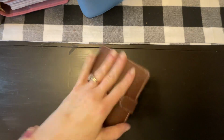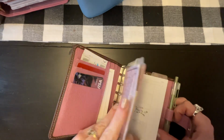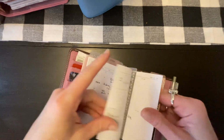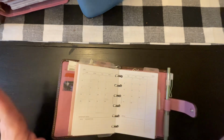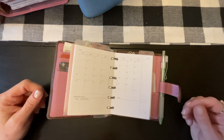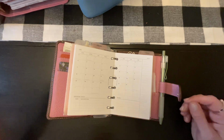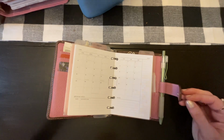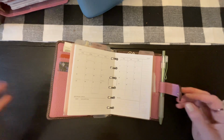So anyway, the reason I do not like the way they did the monthly inserts this time is, let me find one that hasn't been totally filled out. Okay, this is my pocket size. This is the one I keep in my purse, so I take it to doctor's appointments and things like that, so I can jot down really quick. So I don't decorate it. I have some decorative items in here, but I don't necessarily decorate my pages because they're already very small. So I just write down things.